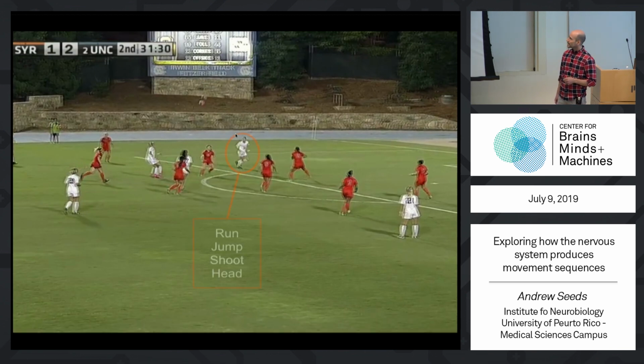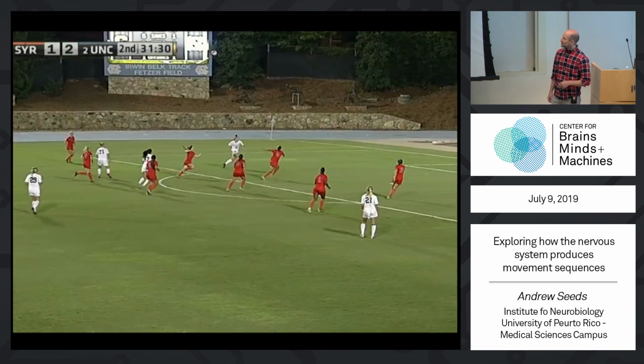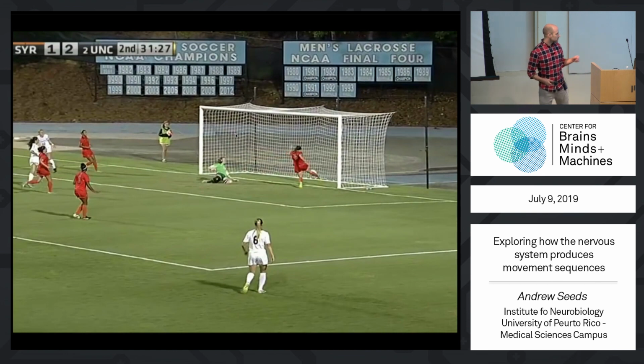Now she has a repertoire of different movements that she could perform in order to score the goal. She has the ability to run, she can jump, she can use her foot to shoot the ball into the goal, she could even use her head to hit the ball into the goal. Given this repertoire, she has to be able to select the most appropriate movements in order to score the goal. So what she ends up doing is running, jumping, and then using her head to hit the ball into the goal.